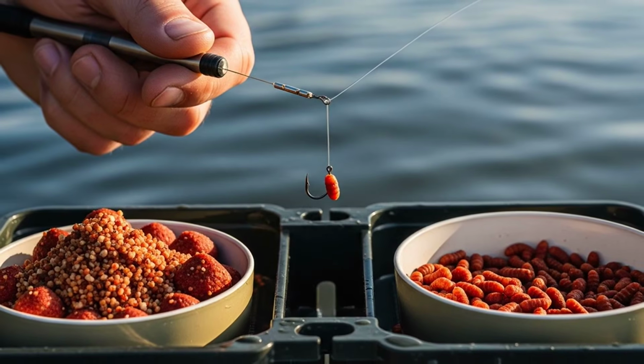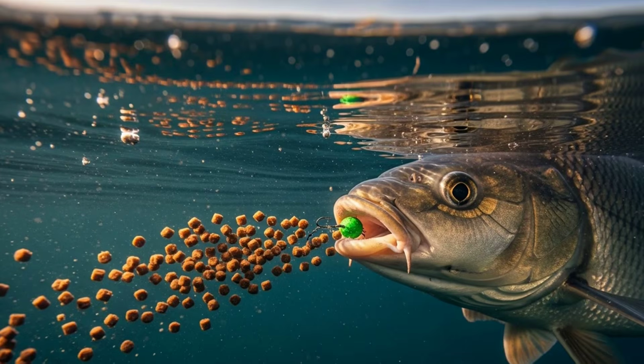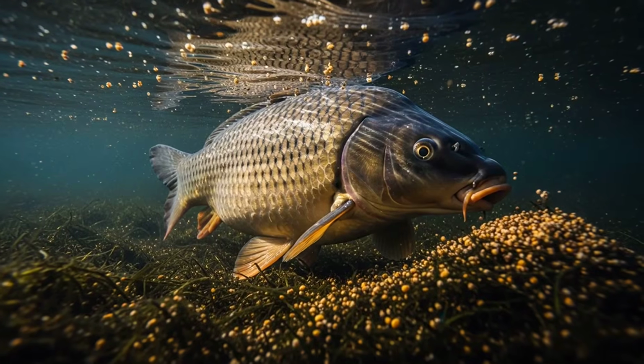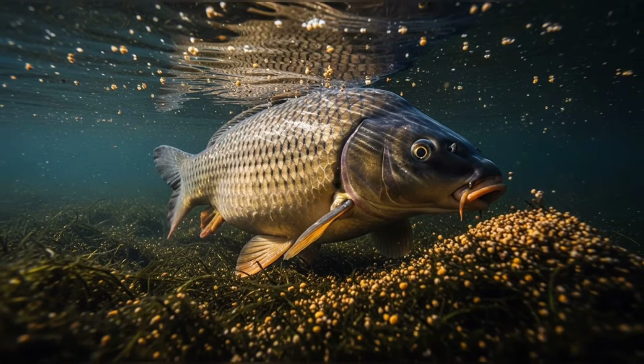Now, once in a while, a bit of contrast works, but more often than not, big fish are hunting for whatever scent is dominating the feed bed. If you've laid out a carpet of hemp and corn on the bottom, you need to have corn, or something that looks just like it, right there on the hook.